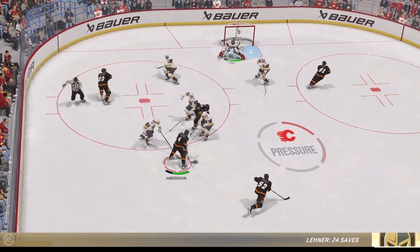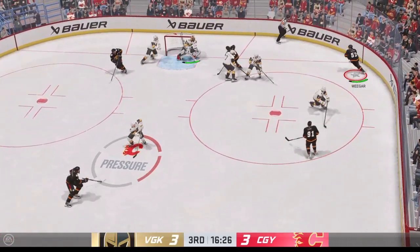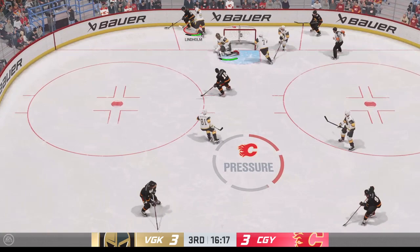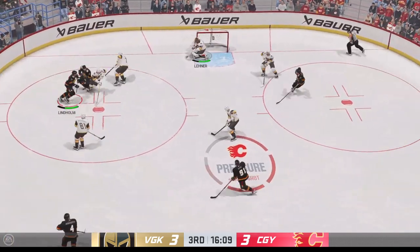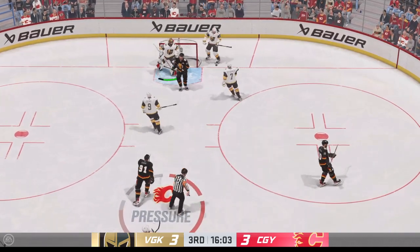Calgary's won the draw. Oh, what an effort as he lays out for the block. Gotta figure he knows about this next milestone. He's only one goal away. Here's a shot from a bad angle. Leonard's got the puck, and we'll get a stoppage in play.